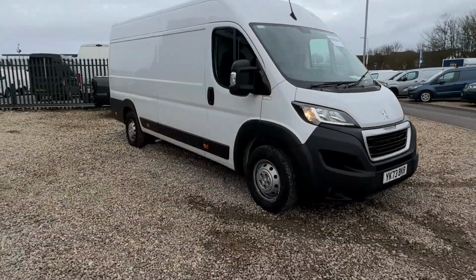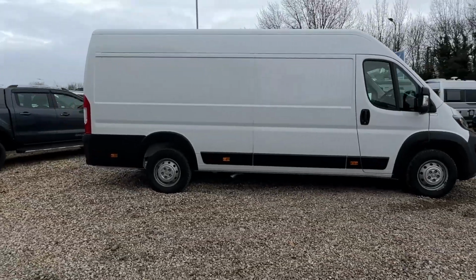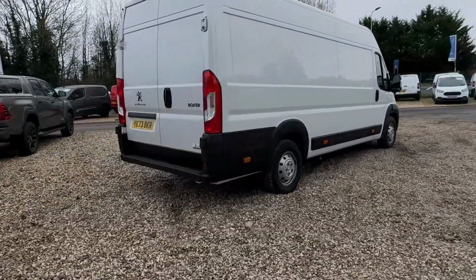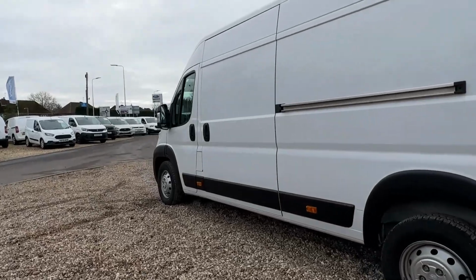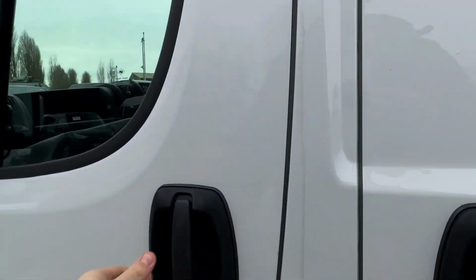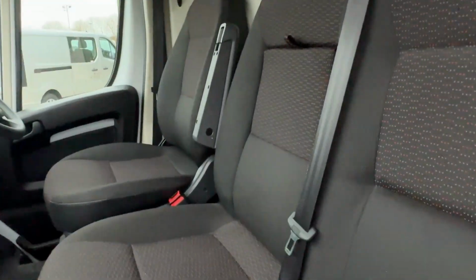Today I have for you the 2023 Peugeot Boxer. Now this one is an extra long walk around the vehicle because it's an extra long wheelbase, a medium roof height van. This does come with 5 doors and also 9,000 miles on the clock. This does also come to you with the luxuries of cruise control, hands-free cooling, Android Auto, Apple CarPlay, a 6-speed manual gearbox, 3 cloth lined seats.